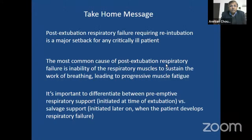So my take home message would be that post extubation respiratory failure requiring reintubation is a major setback for any critically ill patient, because once the patient is reintubated, there are clear cut values to indicate the rate of mortality is high, and which person will be the unfortunate patient is not known to us. The most common cause of post extubation respiratory failure is inability of the respiratory muscles to sustain the work of breathing, which leads to muscle fatigue.